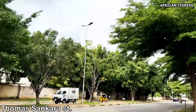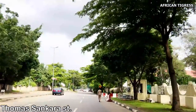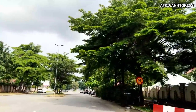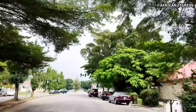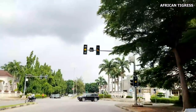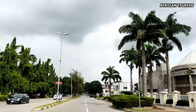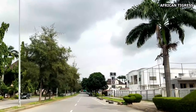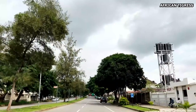So now we're going to get into one of the drives in the neighborhood so that you can have a look at what it looks like. Some places might be very difficult to film. As I told you, this is where the presidential villa is located. There are a lot of high security areas in this area, including embassies. But yeah, here is a glimpse of Asokoro. Let me know what you think in the comment section. I'm super excited myself to explore it and see why everybody loves Asokoro.